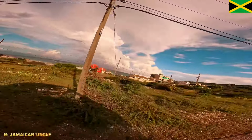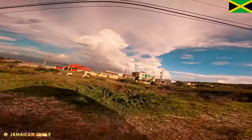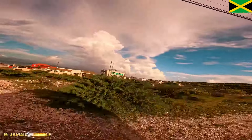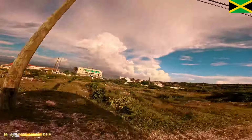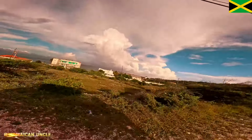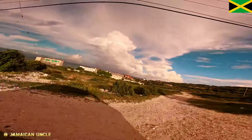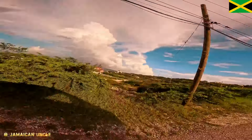This is Hellshire Beach. Look at the houses, everyone. This is in Portmore, as you can see. Look at the houses there. These people are millionaires. This is where the rich and famous live. Look at it. Rich and famous, this is where they live. Look up there. Wow.